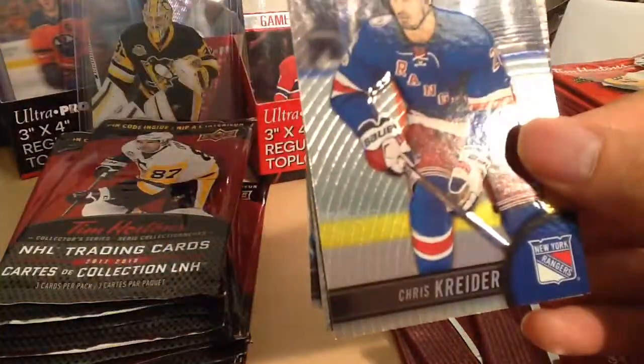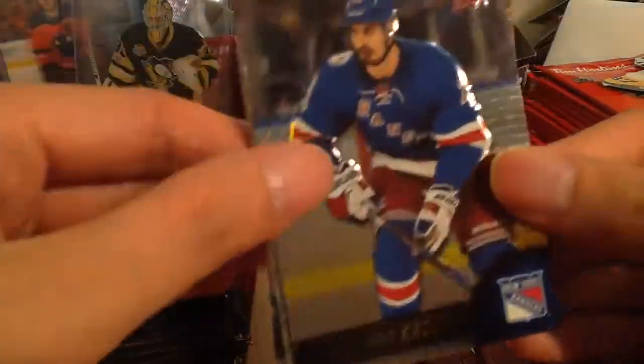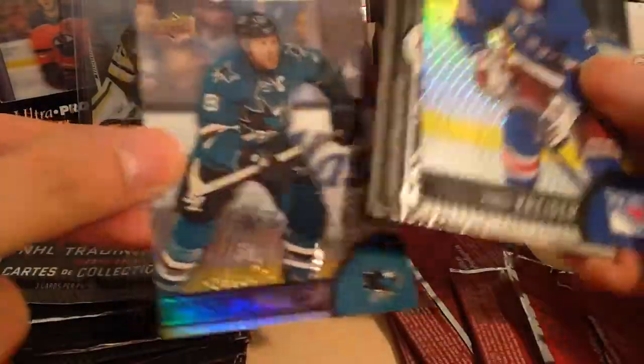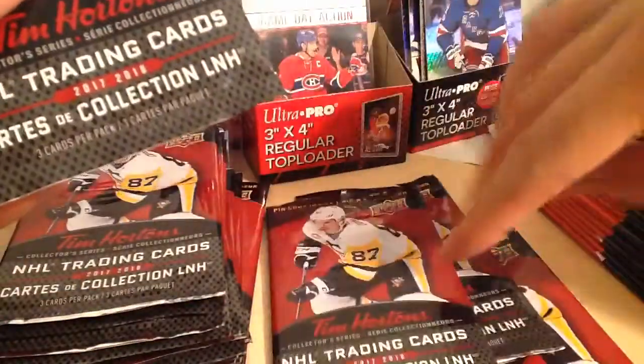So we got ourselves Chris Kreider, Tim Hortons checklist, and Joel Pavelski. Nothing special right there. So that was pack number three.